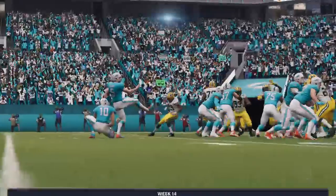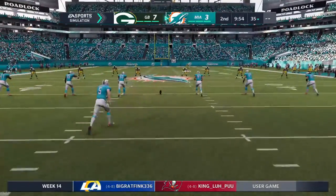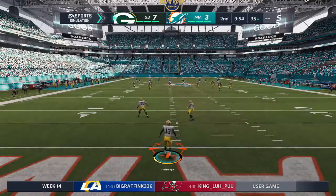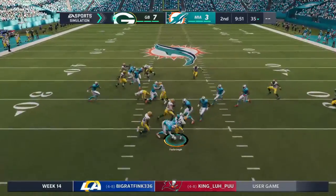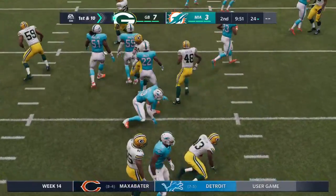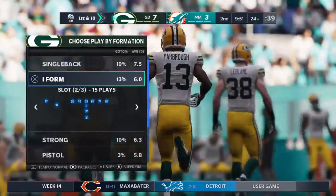Makes the score, Packers 7. So he gets a shot at atoning for the earlier miss here in the first half and able to knock it through. And what a relief for him, don't you think? Because how many games have we done where kickers missed one early and never gotten a chance to atone for it the rest of the game? That's a lot to carry around. Take over 1st and 10 at their own 24-yard line.